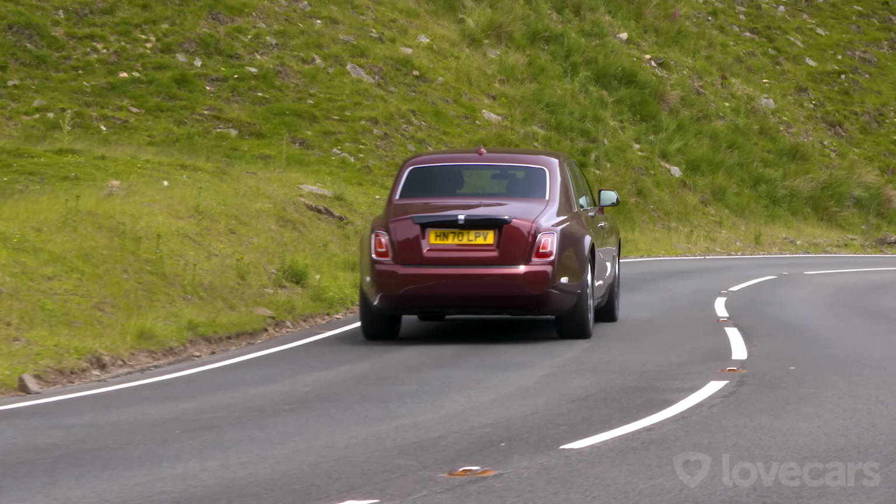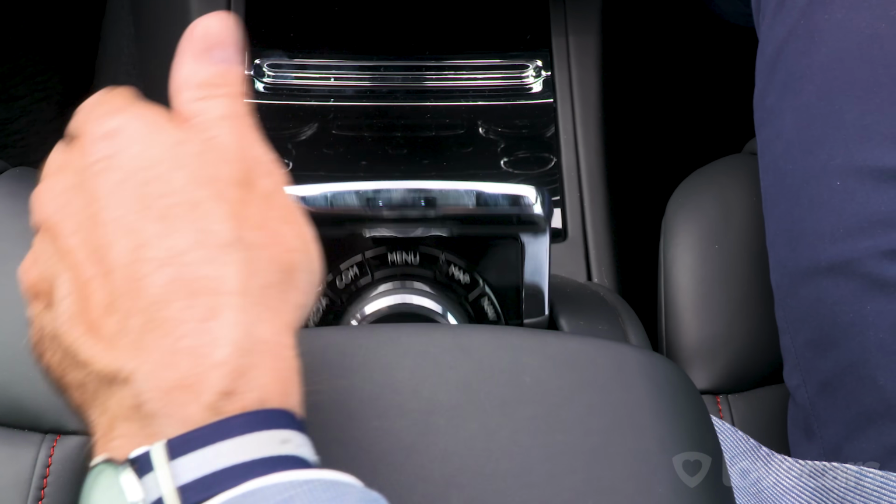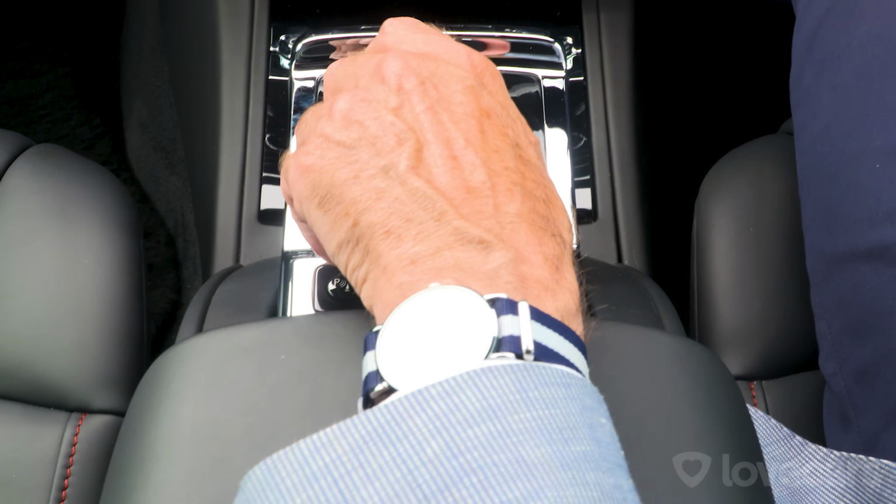Of course, as it's a Rolls Royce, there's no tacky touchscreen. Instead, you have to open a little compartment in the middle to access your rotary control.